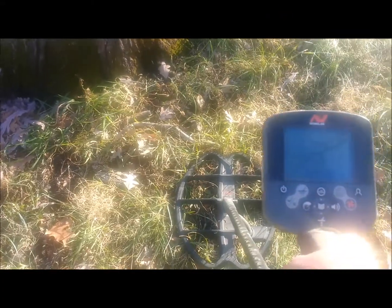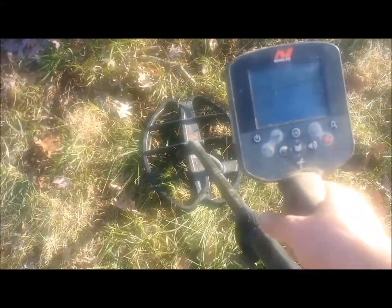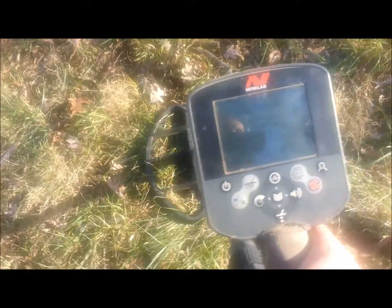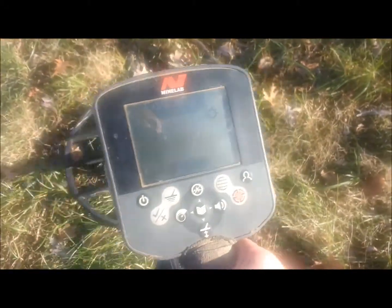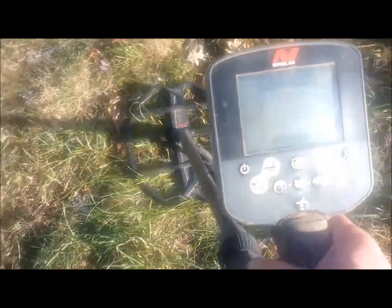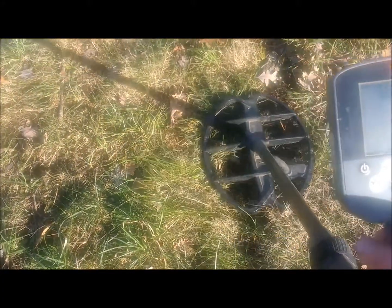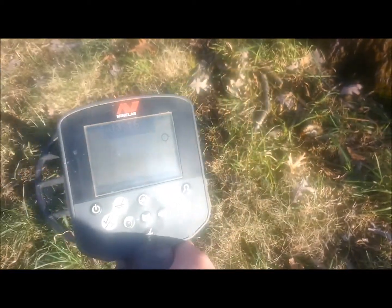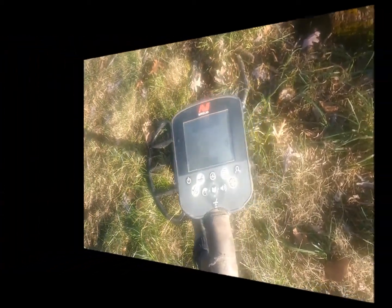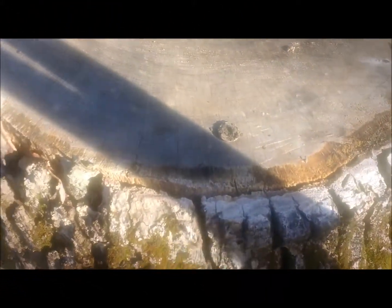Well, this old park's been kind of stingy since I found that buffalo, but got something deep and silvery here. Let's see if you can see my screen. It's reading silver at about 9 inches. I think we're gonna dig it up and see what it is. Curious. Well, it was silver. It took me a while to get out because it was straight up and down in the plug. It was off a little bit on the pinpoint.